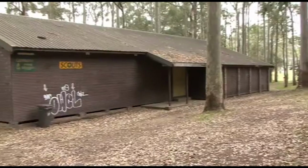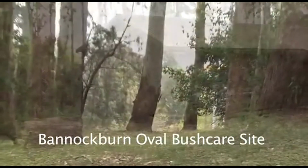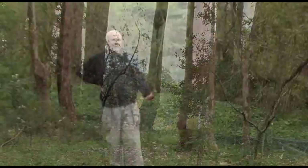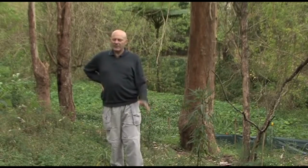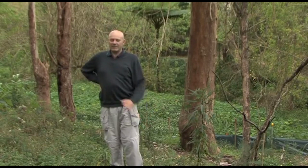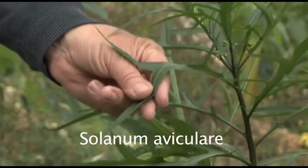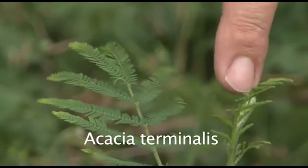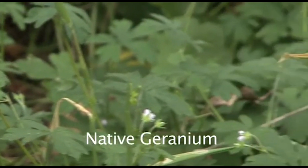1 year ago, this site looked just like Darnley Oval. This is Bannockburn Oval. It's actually where we've got some blue gum high forest, probably one of Australia's rarest plant communities. Council is spending $10,000 a year to keep this area looking good after the fire. Just to my left, we have some kangaroo apple, and in front of me we have some Acacia terminalis and a sea of ground covers, predominantly at the moment native geranium.